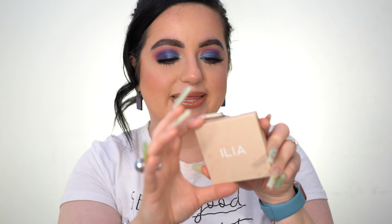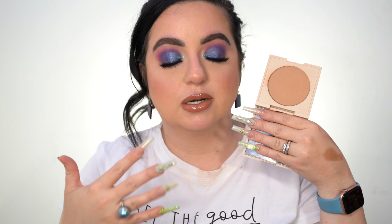This is the Drawn In Light Bronzing Powder. This is a more warm tone bronzer, so it's gonna bronze up the skin, make you look nice and sun-kissed. I really like the formula of this. It's really nice. It has a really nice kind of sheen, but also not, I don't know, it's the most perfect bronzer shade. I just love the formula of this.